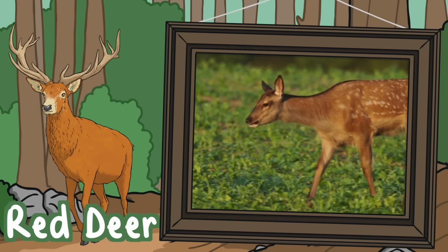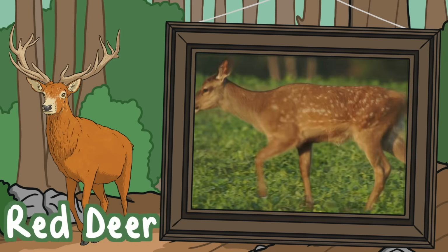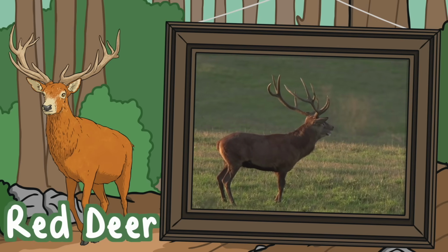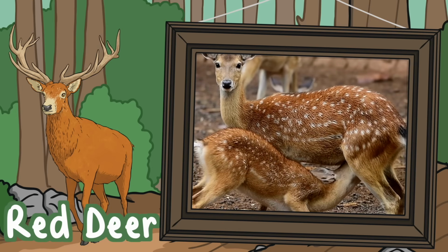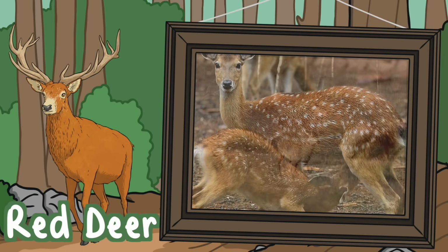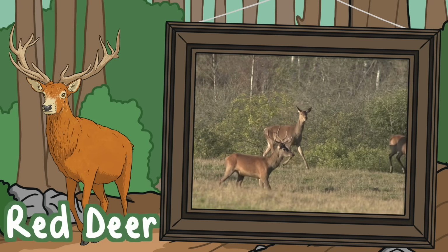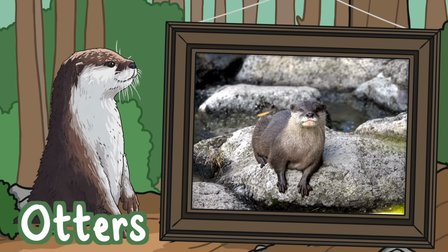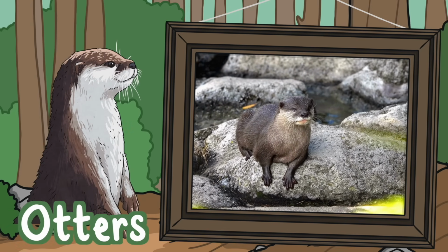Red deer. The red deer is the largest mammal in England. They most commonly live in Scotland, but they can also be found in the southwest of England. They have historically lived in woodland habitats, but deforestation has meant that they have had to adapt to live in open areas as well. During the summertime, their famous red coat can be seen, but during the winter it turns brown and grey.